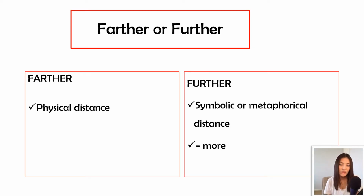Let's start with the words farther with an A and further with a U. So farther with an A is talking about a physical distance that you can measure. But further with a U is talking about a symbolic or metaphorical distance. And often it's a substitute word for more.